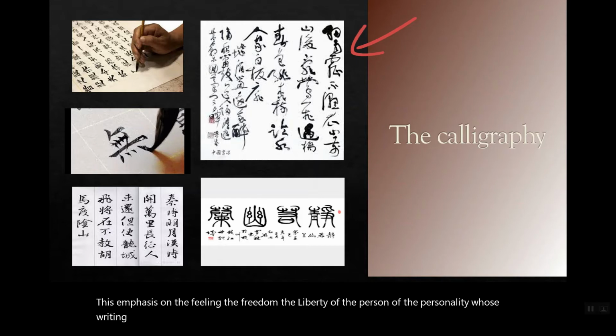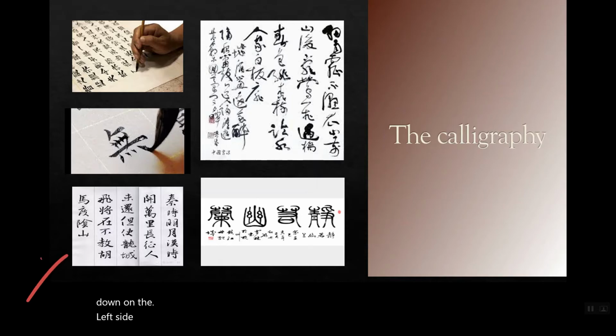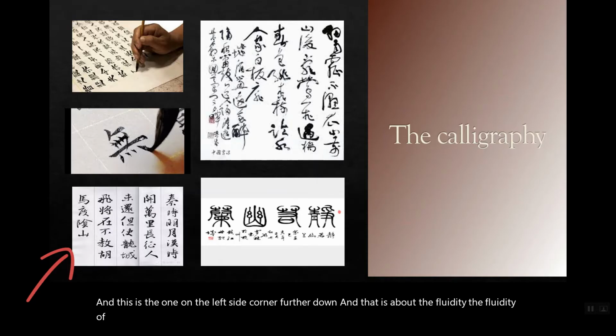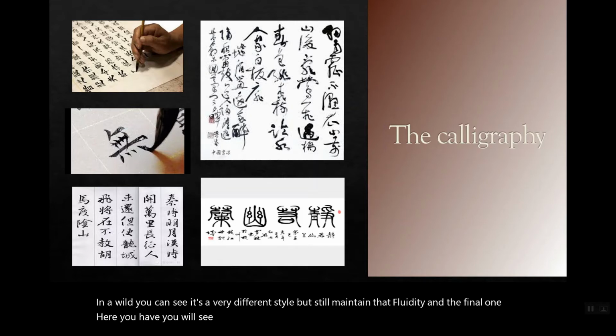So you can see this emphasis on the feeling, the freedom, the liberty of the person, of the personality who's writing it. And then we have 形体 or 形书. And this is the one on the left side corner further down. And that is about the fluidity of the Chinese characters, but not so wild. Yeah, so you can see it's a very different style, but still maintain that fluidity.